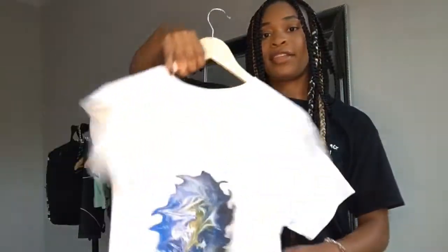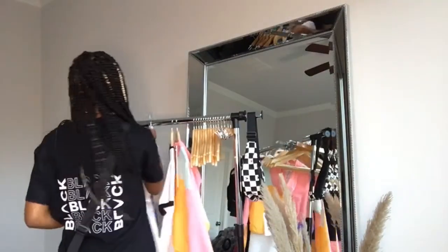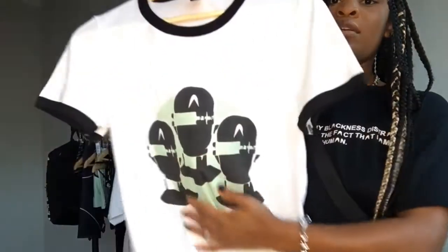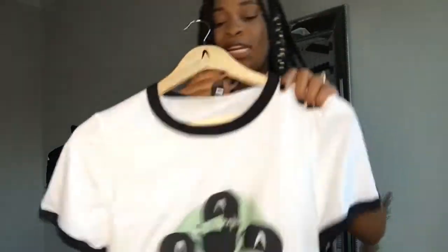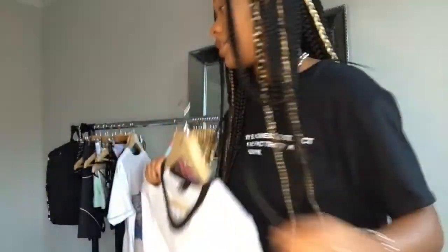Okay, then we got the Earth is Getting Home. That one's pretty poppin'. It's got the little earth at the back. Real cute. And then we've got our Caldroid girl here, Ringer. Super nice. Super, super soft. This one is really soft. I can't wait to wear that one.